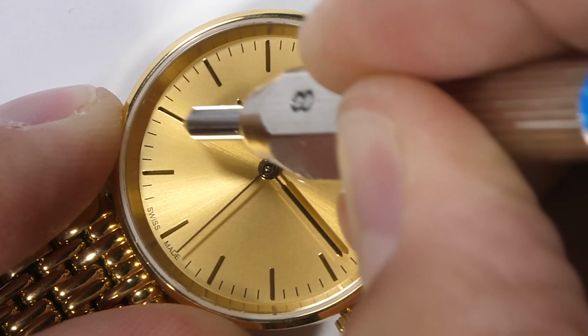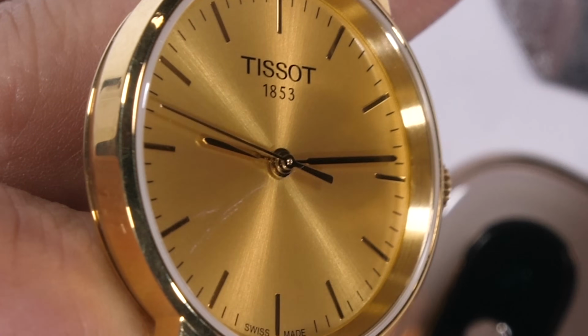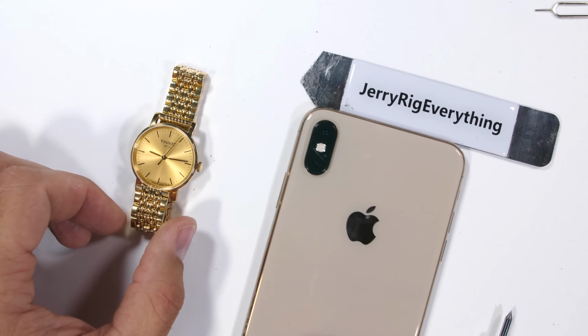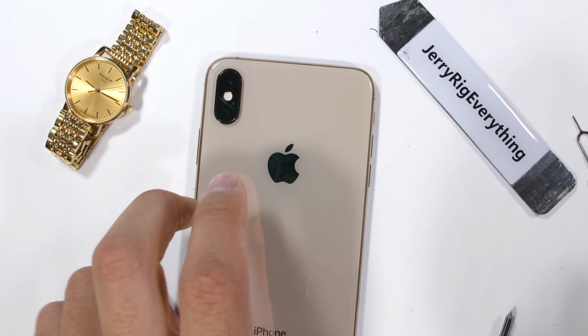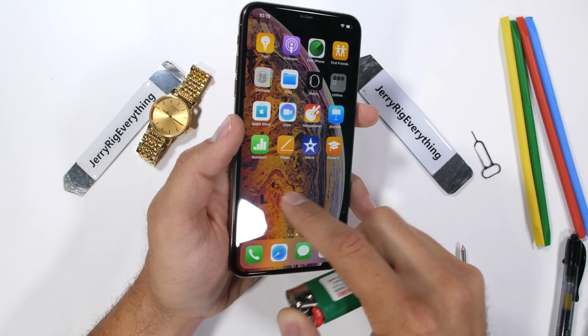In my opinion, if Apple's impure Sapphire isn't doing what Sapphire is expected to do, they shouldn't be calling it Sapphire. Let me know what you think in the comments. At least the Tissot watches are always consistent. As long as Apple keeps using their inferior Sapphire, I'll keep buying more watches to show what premium actually looks like. Now for the burn test.